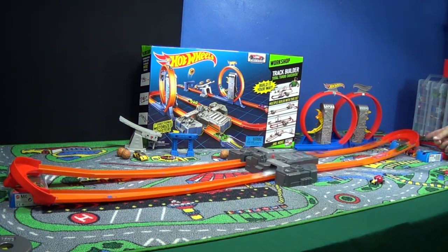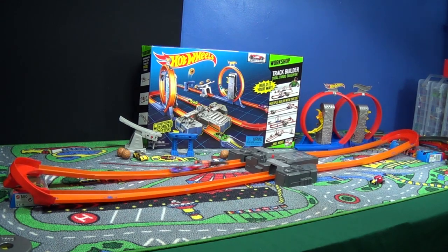What are you doing? Hey, flip back over. Now he's upside down again. Make up your mind. Which way are you going to race? Hey, wake up. Wake up. He flipped back over again.